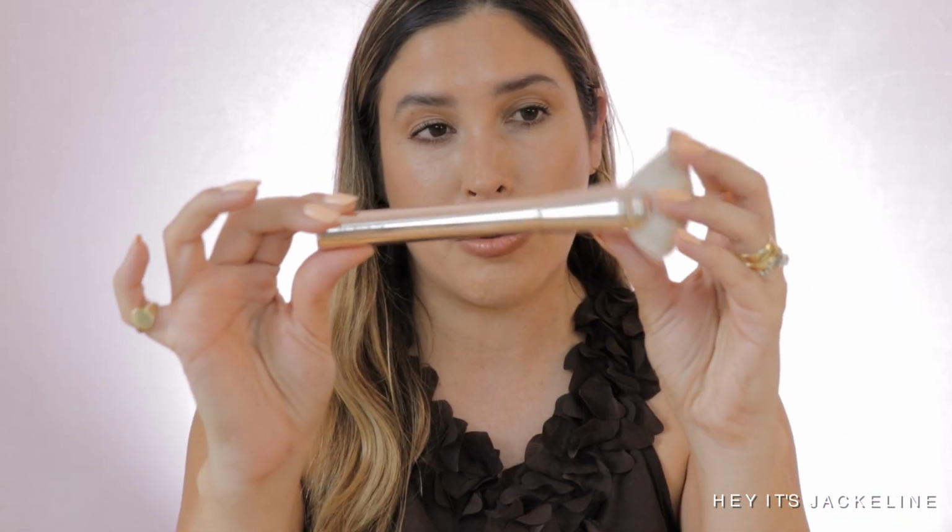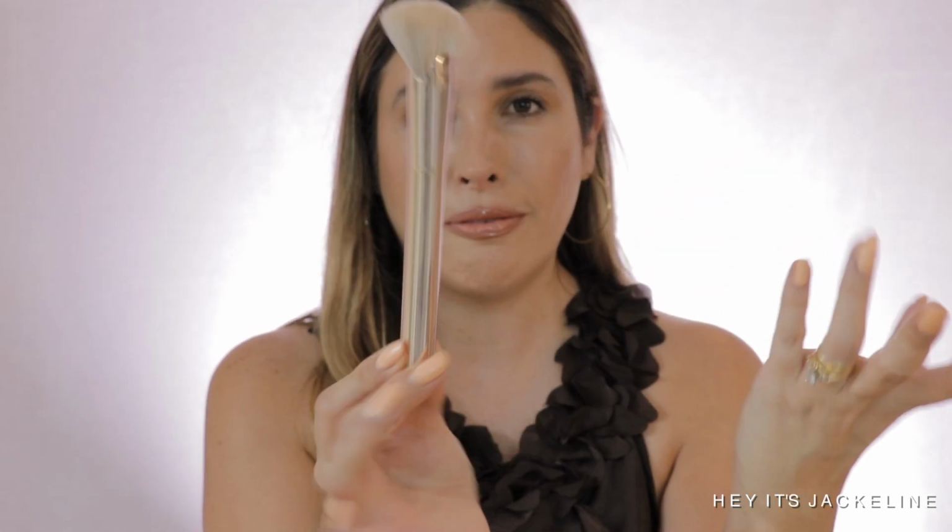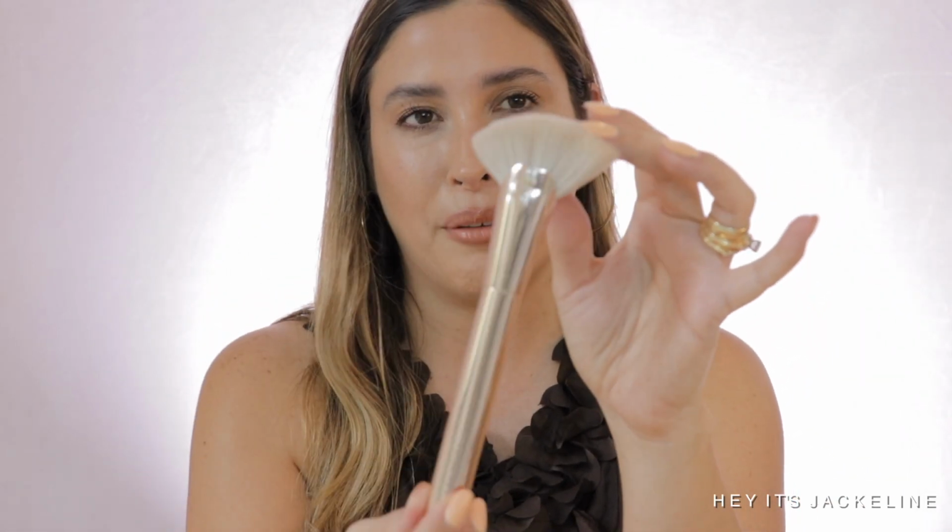I mean, I love these type of brushes. As you can tell, I do have a lot of brushes. I love this one also from Scott Barnes. This is perfect also for contouring. But yeah, I love these type of brushes. They are really nice, and this one is nicely made. Very beautiful too, with this gold ferrule and handle. It looks very pretty.